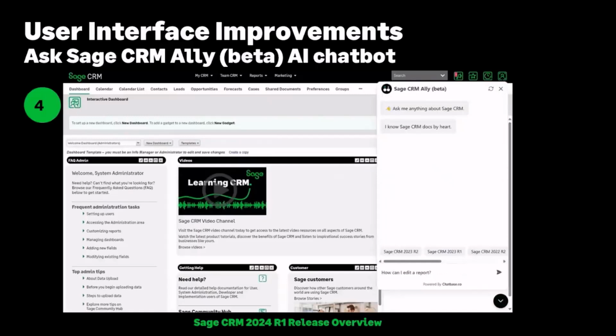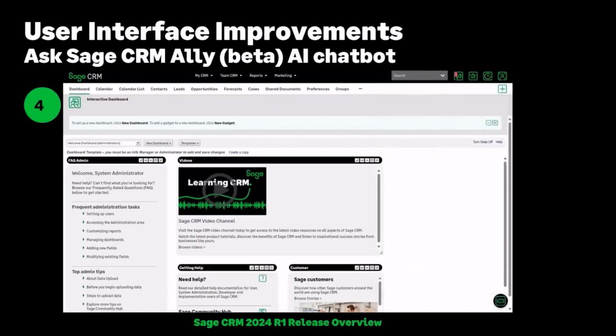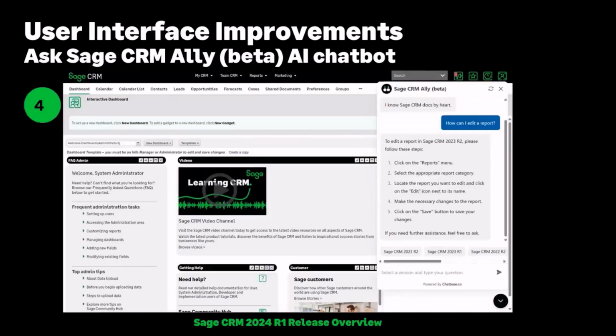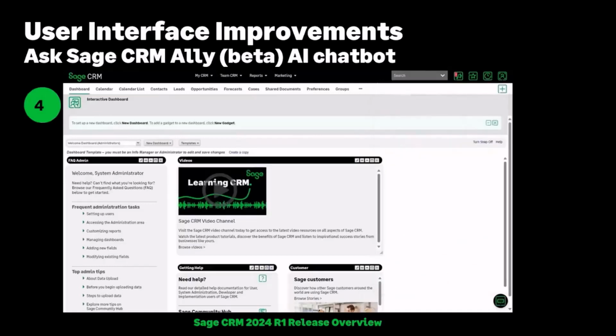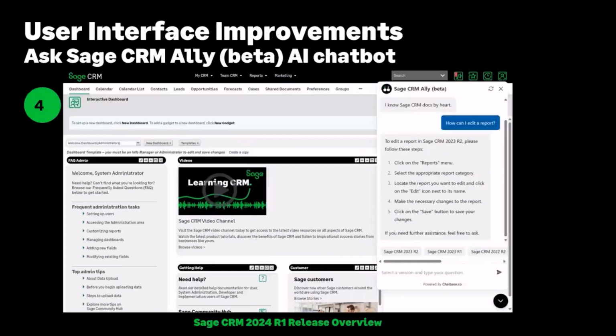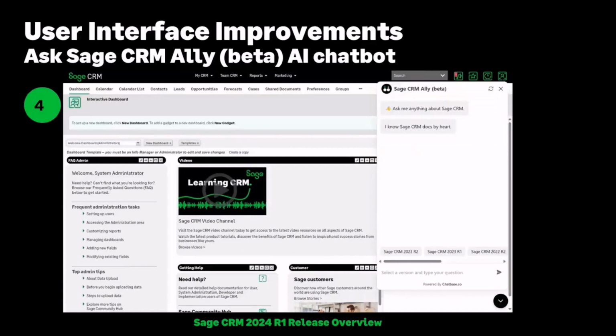Now, if you don't put a version in as you're working with it, it will assume that you're going to be working on whatever is the latest version. So if you're embedded in 2024 R1, it's going to be assuming that you're asking questions about 2024 R1. The chatbot is using queries, but they're not storing any identifiable location data. It uses anonymized IP addresses that are only useful in terms of geographic trends.